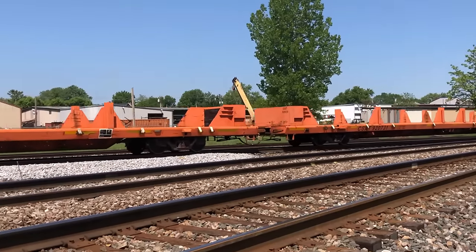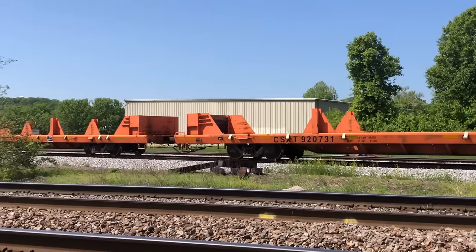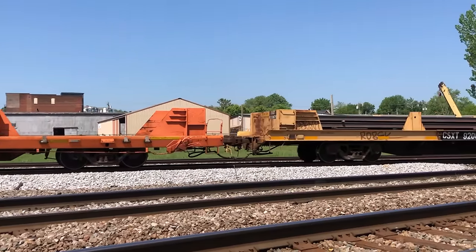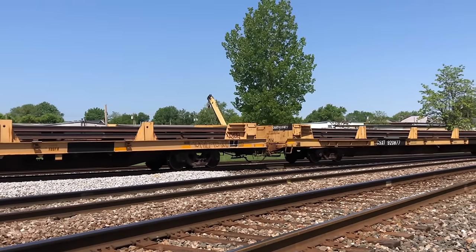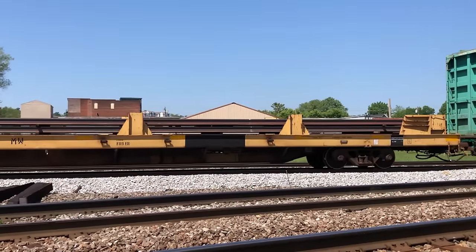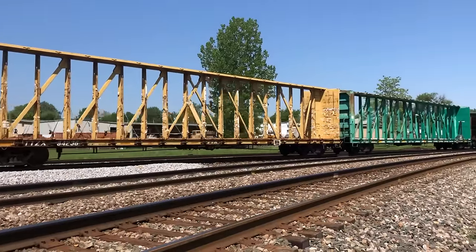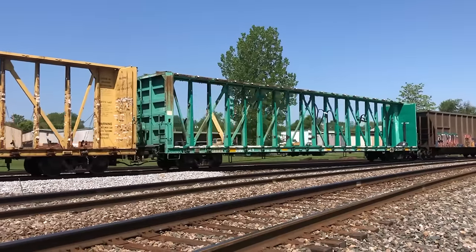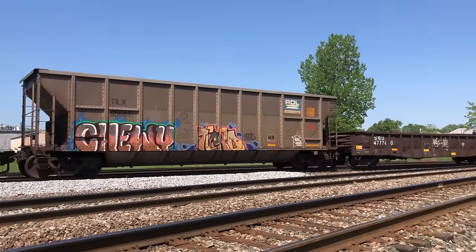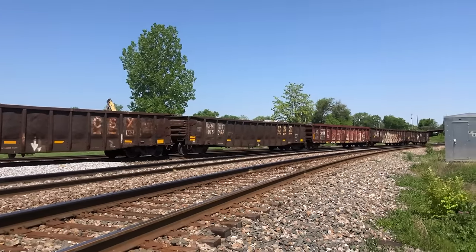Cars are kind of interesting looking. We got steel rail on those cars. These are empty bulkhead flat cars. Those carry lumber. They stack lumber up on both sides. They're covered in plastic. Not a real long train.